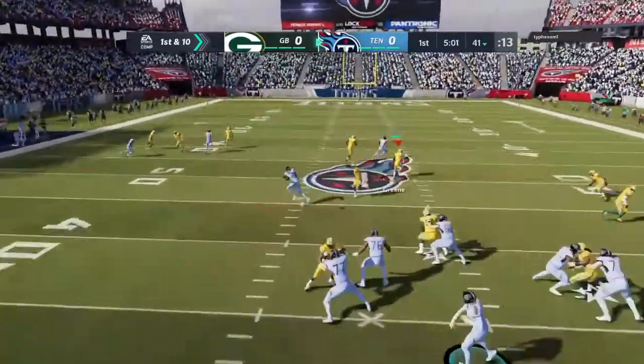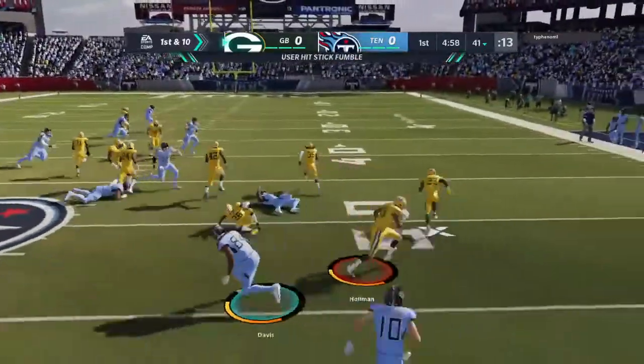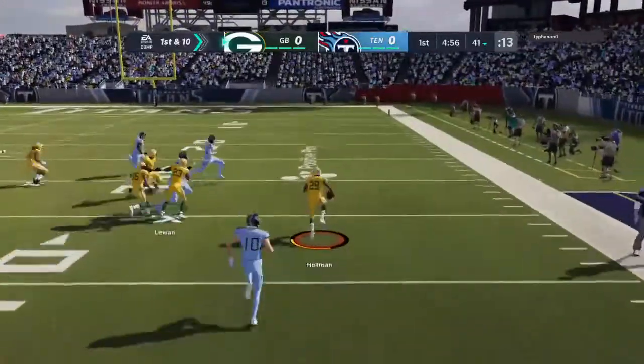From the gun, here's Tannehill. Short throw to Smith. Oh, it's out. Smith lost it, and the Packers pick it up.